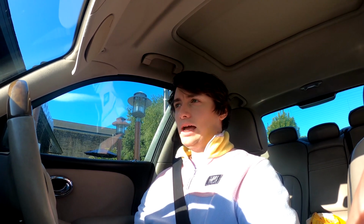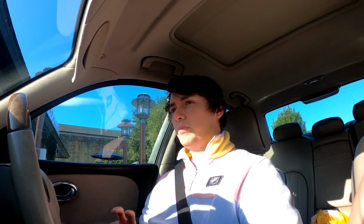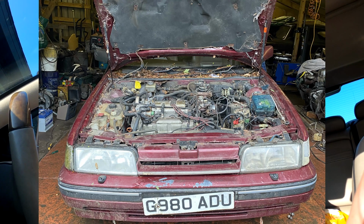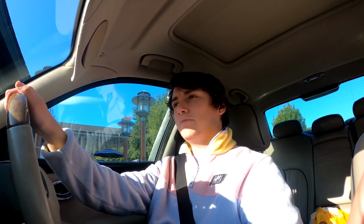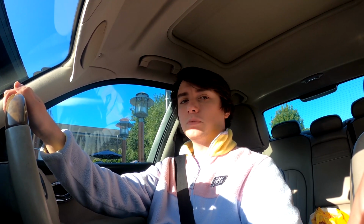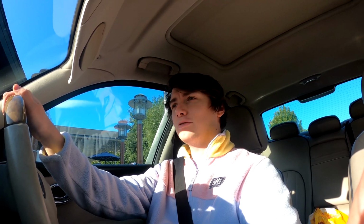We are currently stuck in a McDonald's queue because I want some breakfast because I'm starving. The reason for this trip is obviously there's this... it's not beige, is it? Crying out. That dark red colour Rover Sterling down in an area somewhere down south, and I'm gonna go grab some bits off of it today. So that's the reason for this video, just before you all know.